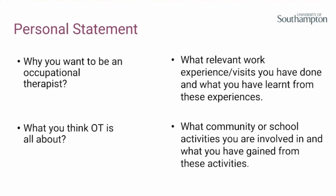So hopefully listening to the students has really helped you think about where you are in your journey at the moment to becoming an occupational therapist. Start to think about experiences that you've had already, and think about experiences that you still need to get to help strengthen your understanding of occupational therapy, and also strengthen then your personal statement.